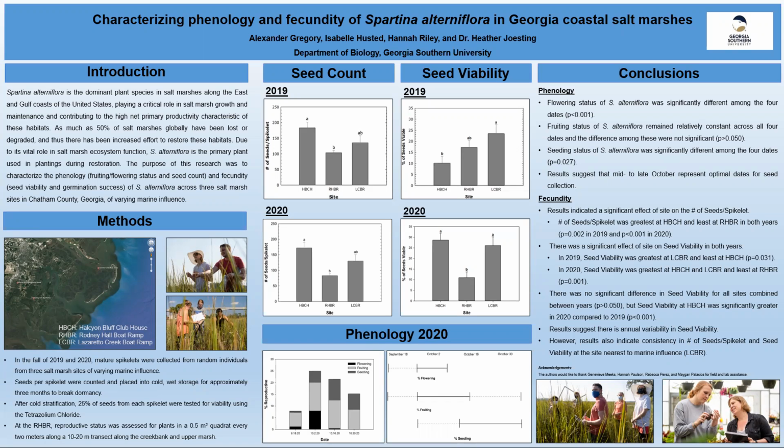Our research sought to characterize the phenology, the reproductive status, and fecundity, seed count, viability, germination, and survival rates of the smooth cordgrass, and to see if marine influence has an impact on those attributes. We visited 3 sites of varying marine influence and salinity. Lazaretto Creek Boat Ramp had the highest, Bradley Hall Boat Ramp was next, and Halcyon Bluff Clubhouse had the lowest.